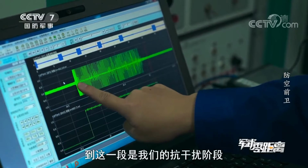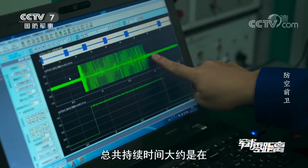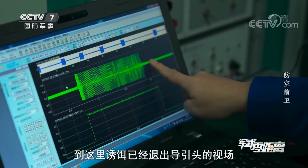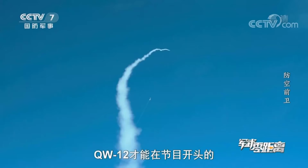This period of time is the anti-interference stage. Decoy rounds were fired during this period of time. Yes, 4 decoy rounds in total. 2 pieces are thrown together, and the total duration is about 1.4 seconds. At that point, the decoy shell has exited the field of view of the missile seeker. It sees the target only and continues to capture the target. That means the tracking is successful.